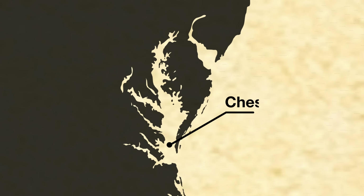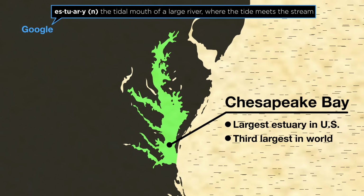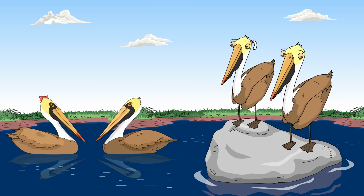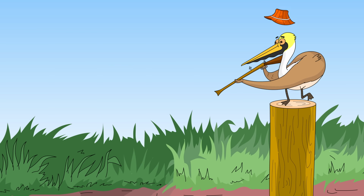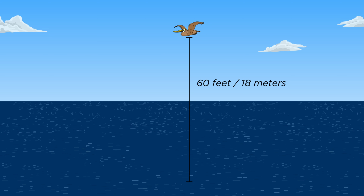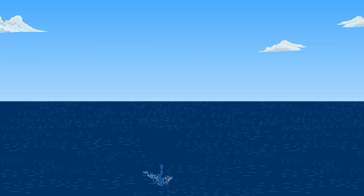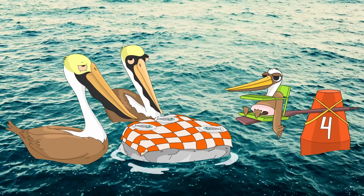Fun fact, the Chesapeake Bay is the largest estuary in the United States and third largest in the world. It's also home to 2,500 breeding pairs of brown pelicans. Watching these guys hunt is really something. They fly as high as 60 feet before diving headfirst into the water, where they capture fish inside their mouths to eat moments later on the surface.